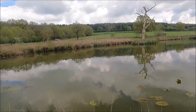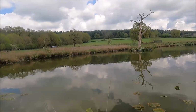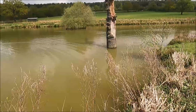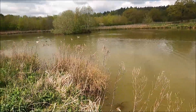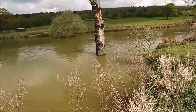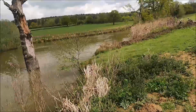Don't know if you can see that out there. There's a fish just under the surface, cruising about. Right, so this is a good example of feeding fish. I don't know if you can tell from the camera, but the water from about where those geese are, so I've just scared back into the water, up to this tree is really coloured. So possibility that that's fish ripping the bottom up. We'll have a look at this a little bit further down.